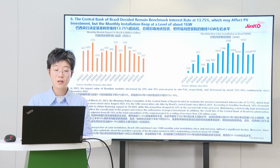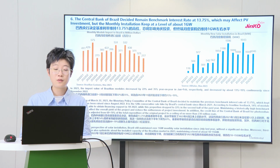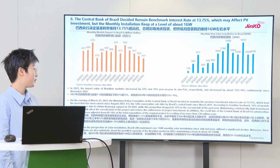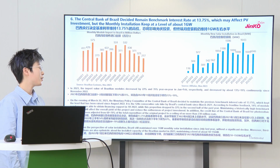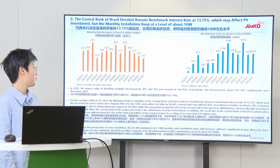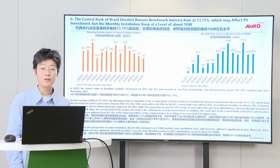Maintaining the historical high benchmark interest rate will affect the overall yield of projects and reduce the enthusiasm for project investment. In addition, the credit line of the Central Bank of Brazil for photovoltaic projects has been adjusted from 60 to 70% of total expenditure of the original project to a ceiling of no more than 230 million reais. However, from the perspective of solar installation, Brazil has still maintained over 1 gigawatt of monthly solar installation since last July. Moreover, third-party agencies still feel optimistic about the Brazil market this year. They think the total solar installation in the Brazil market can reach 10 to 50 gigawatts.